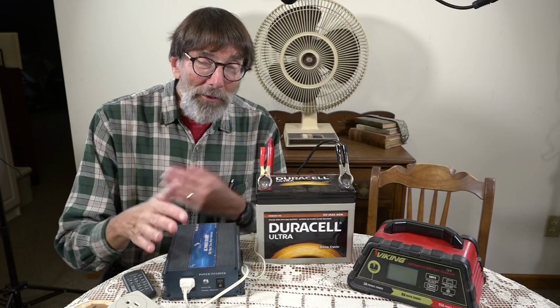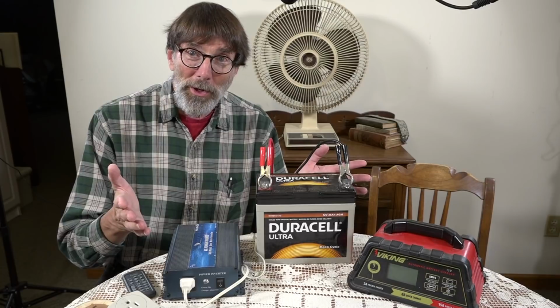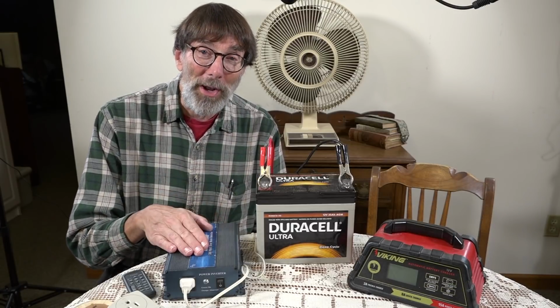So the other way that you can charge this, if you have solar panels and you want to hook those up to your battery, there's a way to do that. I'm not going to go into that on this video, but that is what we originally bought this system for, was to run it off of solar panels.